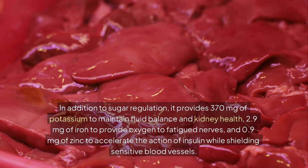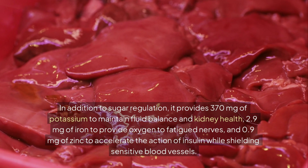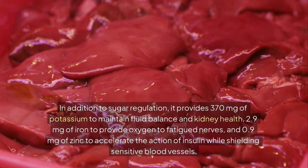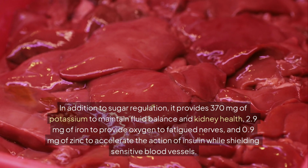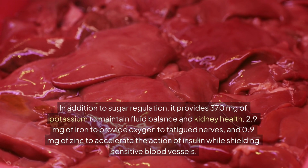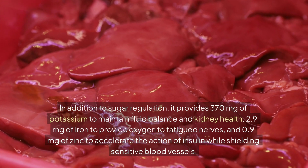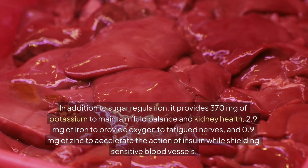In addition to sugar regulation, it provides 370 milligrams of potassium to maintain fluid balance and kidney health, 2.9 milligrams of iron to provide oxygen to fatigued nerves, and 0.9 milligrams of zinc to accelerate the action of insulin while shielding sensitive blood vessels.